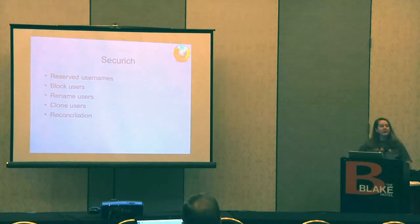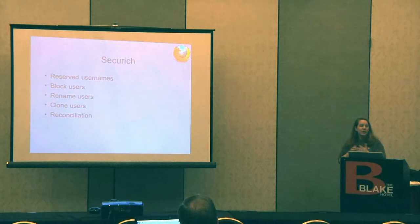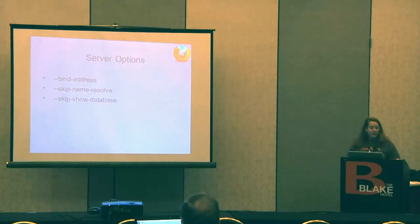You can also clone a user. You can say, make a user like Sheeri, name it John. And then you can also do reconciliation. What's reconciliation? Well, like I said, SecureEtch has its own table of usernames and passwords. So what happens when somebody grants something not using SecureEtch? Well, that's not in SecureEtch's stuff. So you can reconcile and you can say, make sure that you're up to date with the MySQL table. And there's robust ways of reconciling. You could say, oh, overwrite with mine or have it overwrite mine.